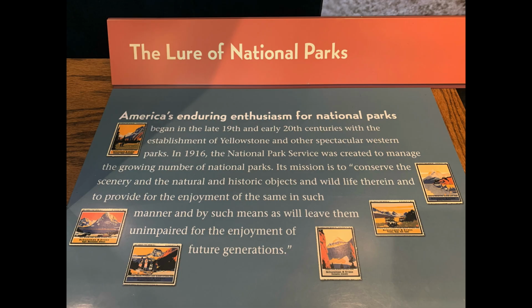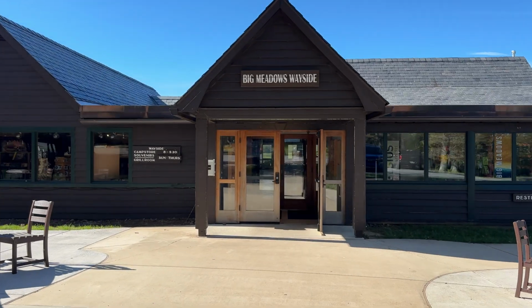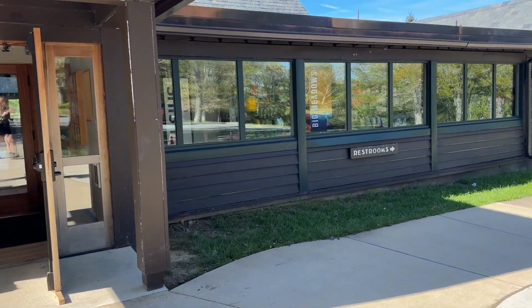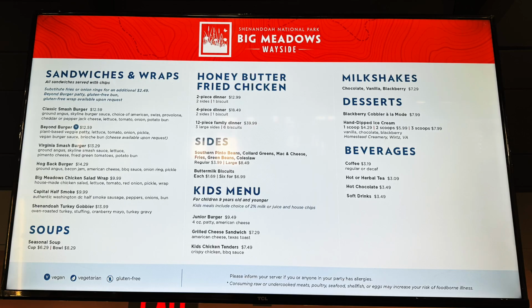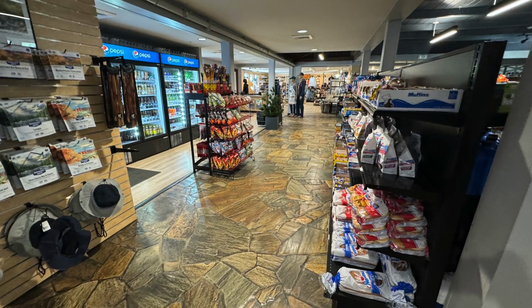And just a short walk to the right of the Visitor Center is the Big Meadows Wayside Building. Inside this Wayside Building, there is a gift shop. There is a restaurant space that has a little bit of dining area and to-go options. There also is a convenience store with food and camping items inside.